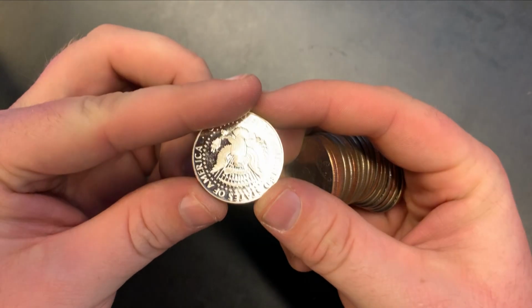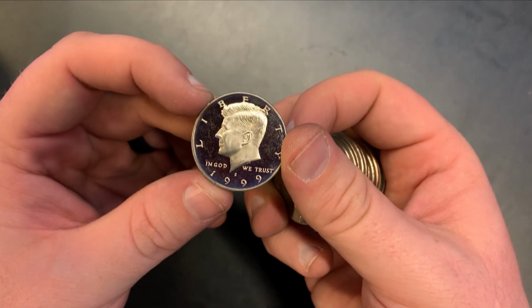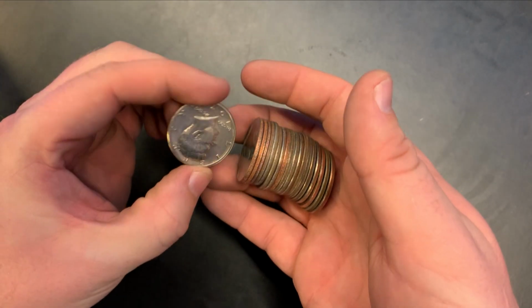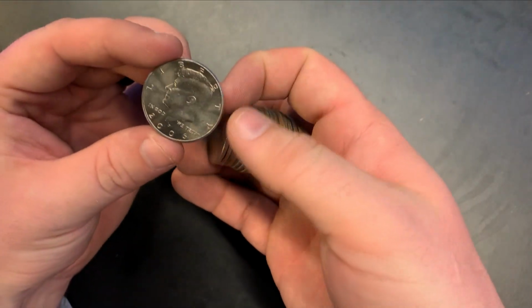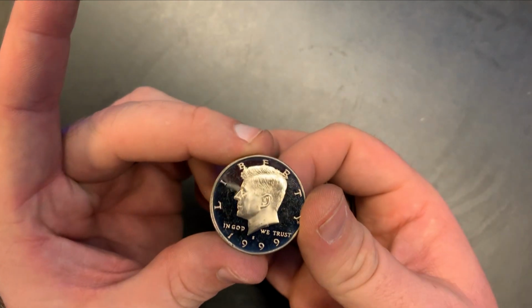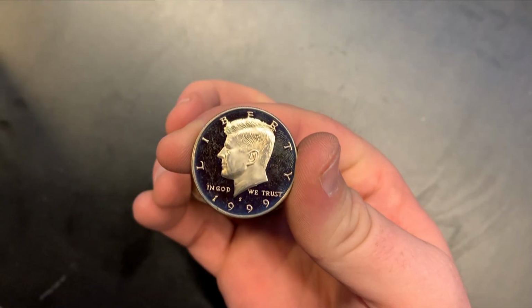Got a proof. 1999S. Very cool. A couple more prospect coins in here, so we'll give them a look. Nothing there. I do pull out the NIFCs when I see them. This one definitely is 2006. This will be my 3rd NIFC. I don't necessarily film them all, though. We did get a proof out of that roll. That is roll number 12. 3 silver so far. We'll check back when we can grab our next find.